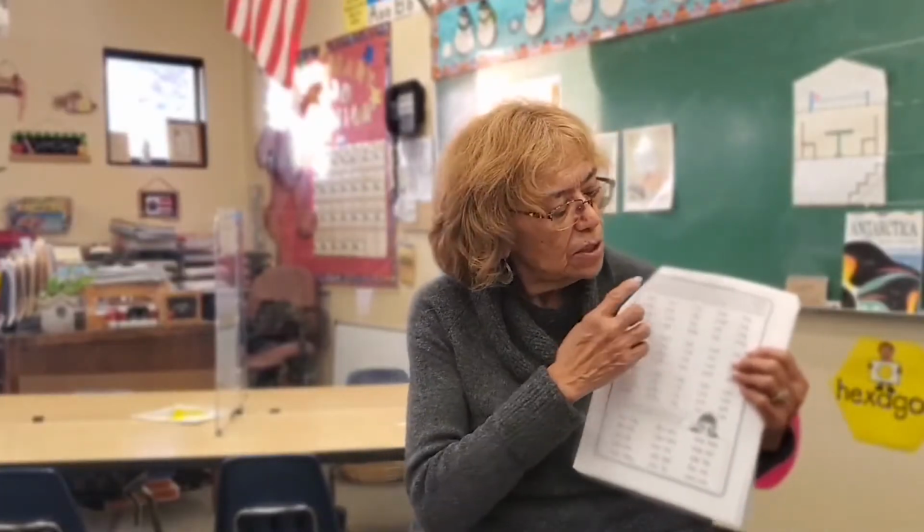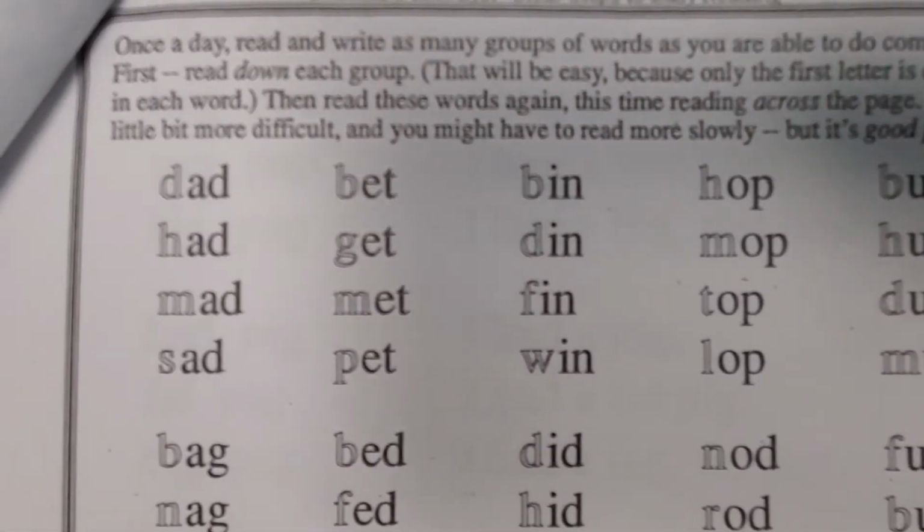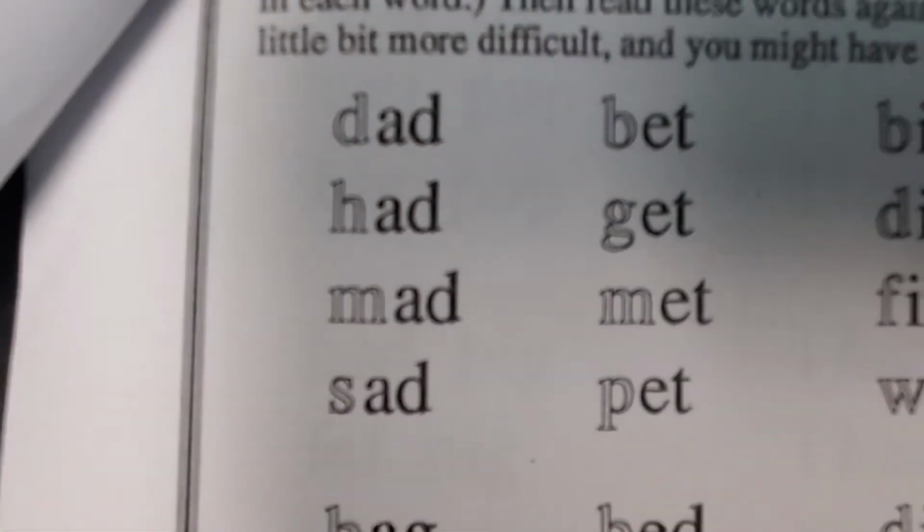And in a little bit of time, they will not have to depend on breaking it up or reading the blend first. They will just go easily into reading the word. By then, we are already getting ready to read sentences. So now, as you read the directions, it recommends to start reading down. And in our reading groups, when we introduce this pathways, we will be reading down.